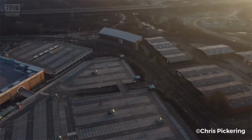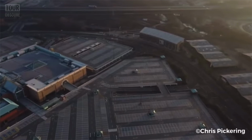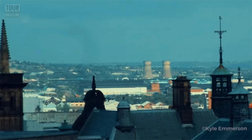Since their demolition, the Don Valley has always felt a little bit empty. Despite their unappealing colour and sometimes grotty appearance, these two concrete structures somehow found their way into the hearts of millions of people.